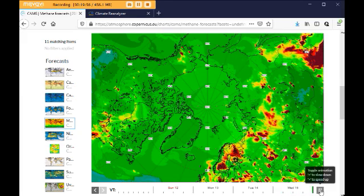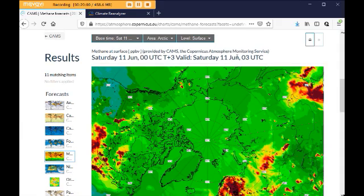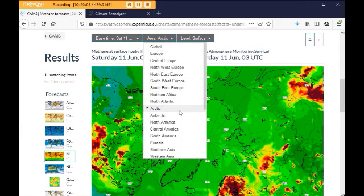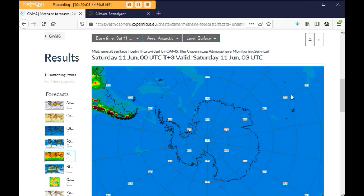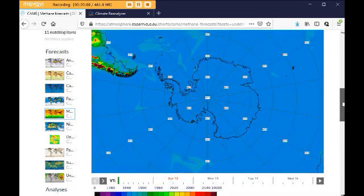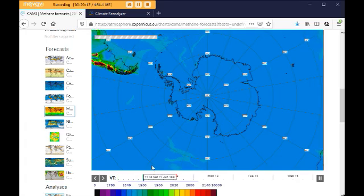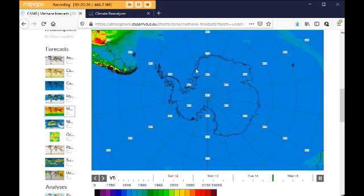Now we'll go... I don't know how much we'll be able to see on the Antarctic view. This background color is at 1840 now, right here. And so we can still see some higher readings here around the Brunt ice shelf.